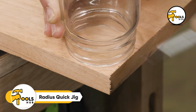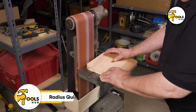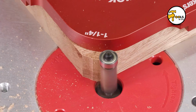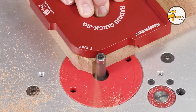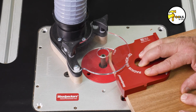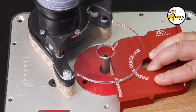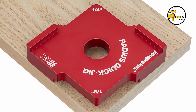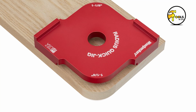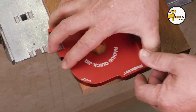Cutting around corners calls for serious precision, and this tool makes it a breeze to create perfect radius corners in just one step. You simply choose the radius you need, position the jig on your workpiece, and guide the jig and workpiece against the bearing to cut an accurate radius. When used with Woodpecker's freehand guard, the process is completely dust-free. No extra sanding for rounded corners is needed anymore, which is a huge time saver. Say goodbye to dealing with uneven or mismatched corners.